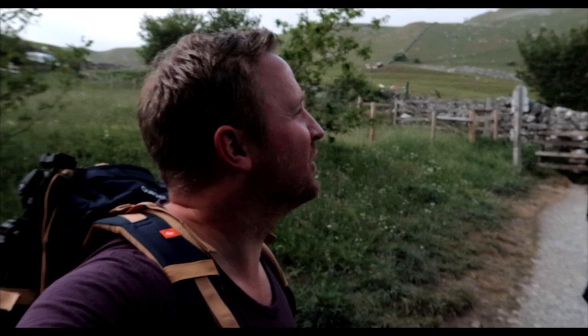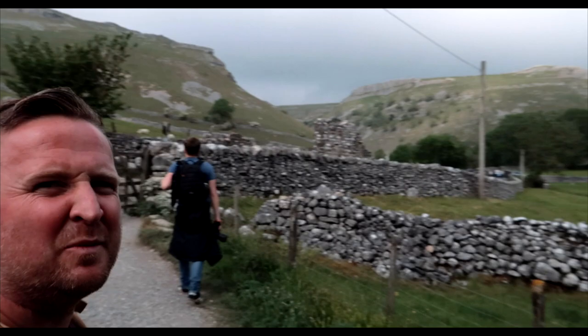So a few steps up from the waterfall, literally 10 steps, and then we're out of the woods and faced with this dramatic scenery behind us. Absolutely gorgeous, and that's where we're going. We're climbing right up to the top.